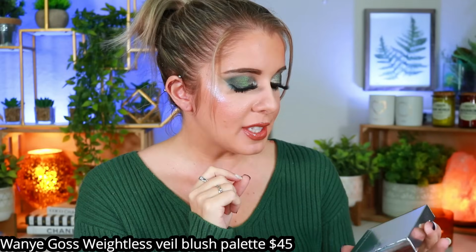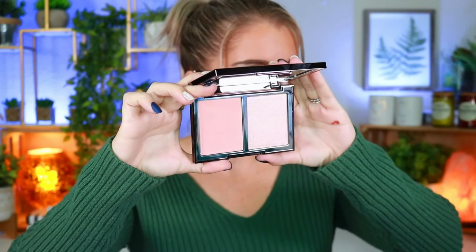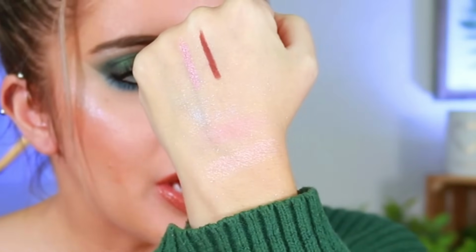Up next, we got something from Wayne Goss. I've never tried anything from this brand. This is the Weightless Veil Blush Palette. So I have this shade called Nectar and Petal. Okay, this is how it looks. Very, very pretty. It's so light in pigment though. I feel like this blush would be something that I would actually really be into because I like a really light, like peachy blush with like a little rose color highlight. So not too bad. Very, very pretty.